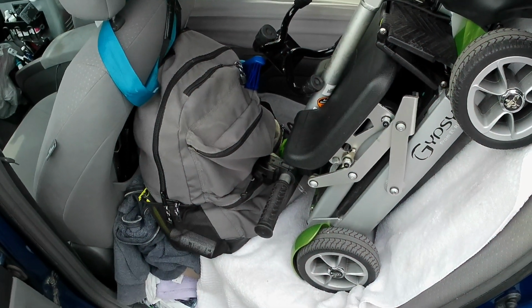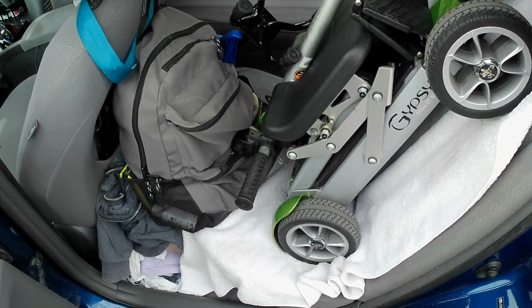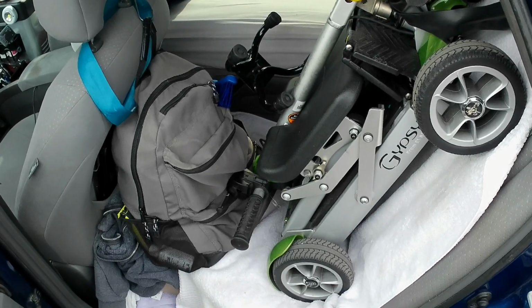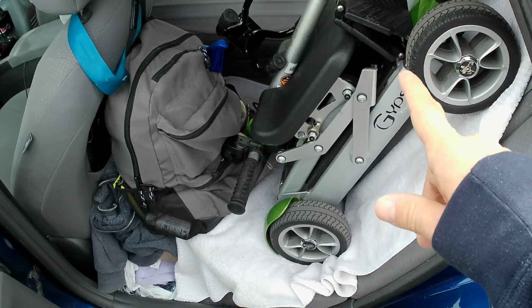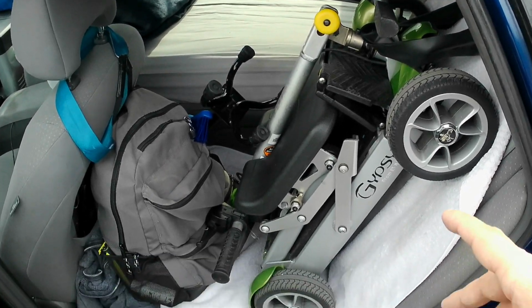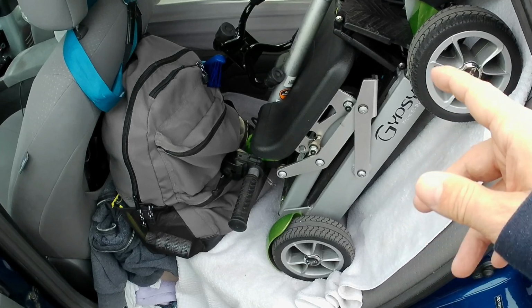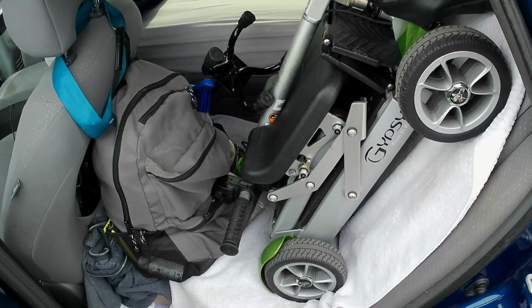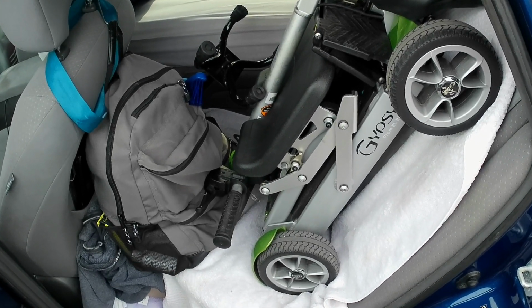Okay, guys, so what we're looking at now is the rear seat on the driver's side. And as you can see, I am disabled, as I mentioned earlier in the video. This here that you're looking at is one of the best things I ever bought in my whole life. It's a foldable mobility scooter. As you can see, it folds to the size of a walk-on kind of luggage with the wheels. It fits right there on the seat, and literally folds up and opens up in probably 10 seconds.